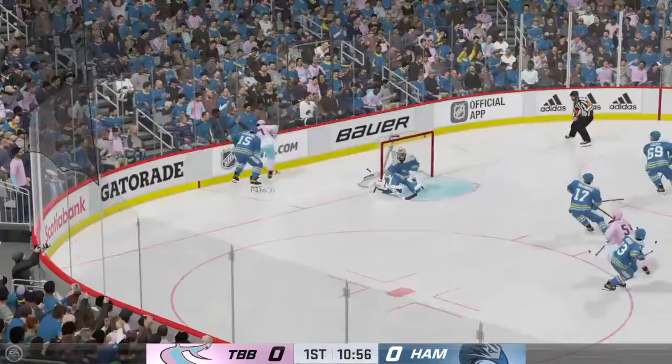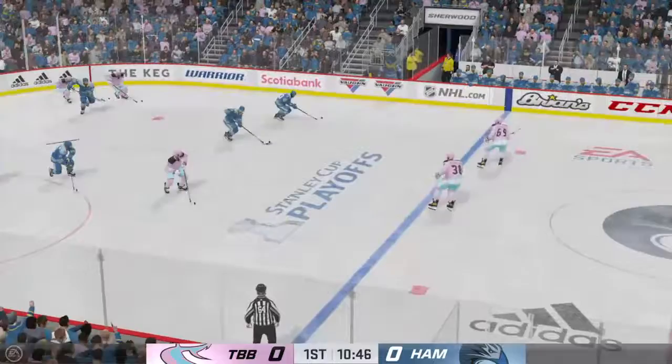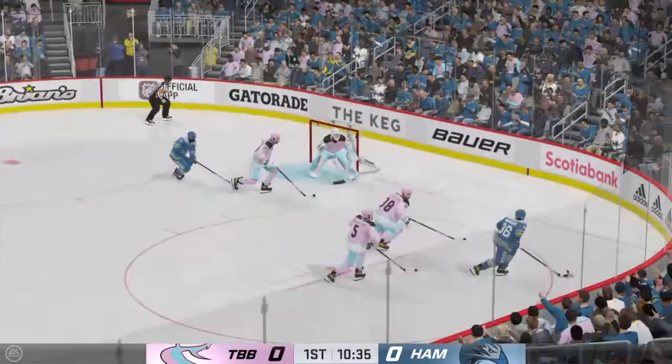Coppola with the shot. Not much of an angle there. Blue Jazz. Theo Morgan skidding into the offensive zone, protecting the puck. He loses it to Cuddles.